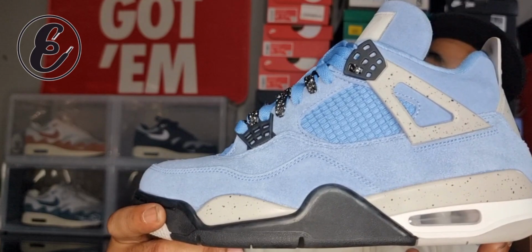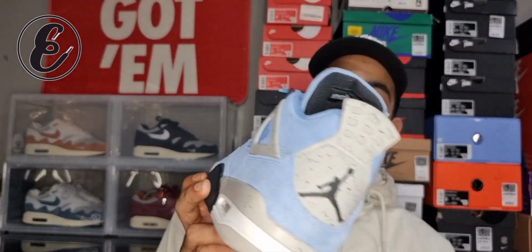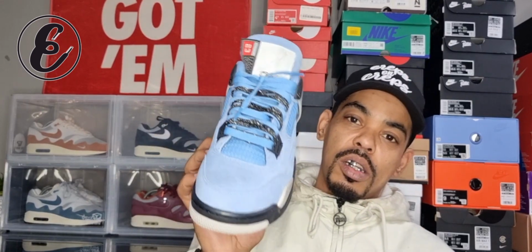Just the look of everything about them. The laces, obviously I've done my own little lace thing. Yeah, these here are just crazy, I'm not gonna lie. By far the best. Oh, I say by far, close call, but yeah, for me, they stretch out to be the best 4 of the year.